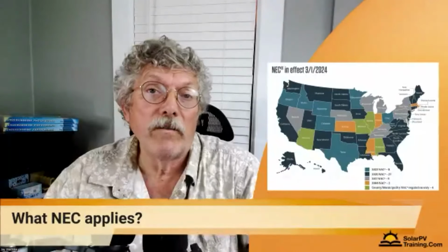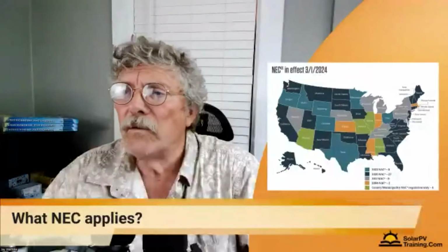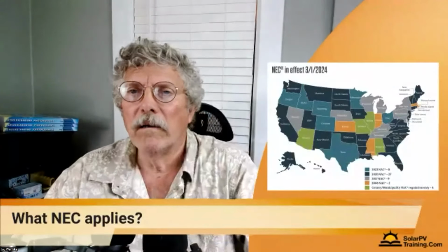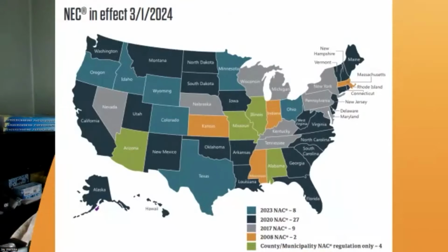So this came into effect in the 2020 code. It was refined somewhat in the 2023 code. So I thought I would mention which codes are applicable where in the US. The 2023 code is applicable in the states here in the tealish color. The 2020 code is in the dark blue, or almost black. So any of those states where those colors appear, this is allowed.